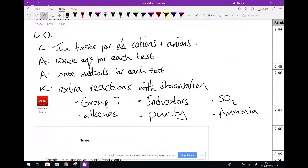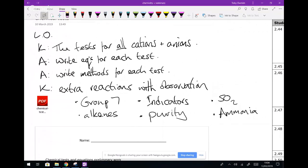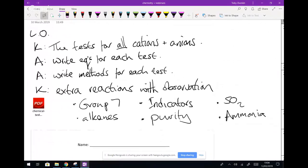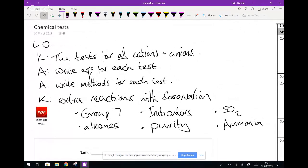Now, I'm hoping that this webinar is going to be one of the shorter of the webinars, and I'll do my best to keep it short and sweet. I'll do my usual thing of going through, I mean, any of you who are in my lessons know that I do genuinely like using the learning objectives to make sure that I cover everything that you guys need. So the first one is know the tests for all cations and anions. Please note that I'm using that term, cations and anions, already. Second one is write equations.